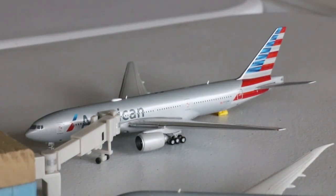Right here we have an American Airlines Boeing 777-200ER. I believe they're running 2 daily to Cancun right now, so we'll say that he's heading out to Cancun. As for passenger, I believe the Seoul flight is still there. Actually, no, Paris for sure is, so we'll just say he's coming in as flight 49 from Paris.